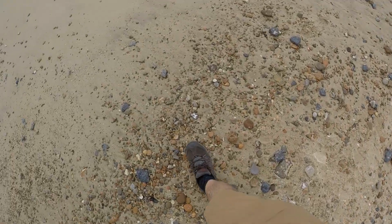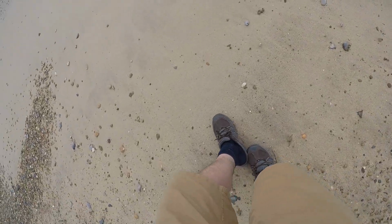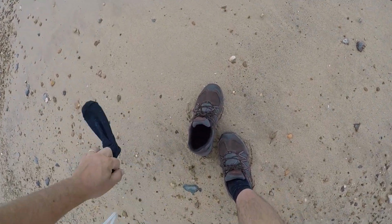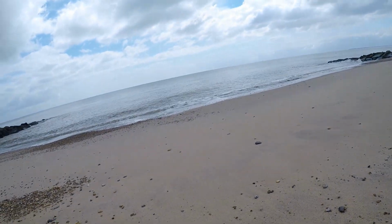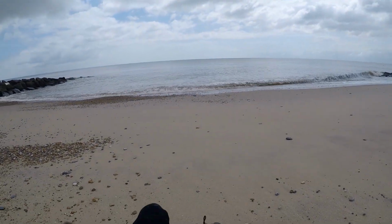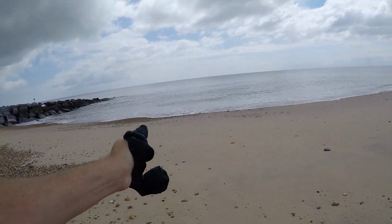So it suddenly dawned on me, I haven't had a paddle this year. Let's have a paddle in the sea. Oh. When you get to my age, you have to make these little involuntary noises when you sit down. It's the law.